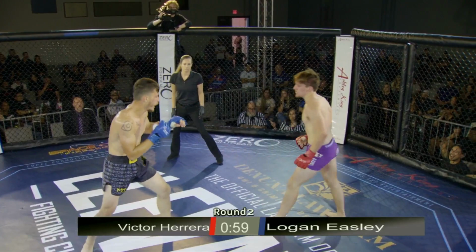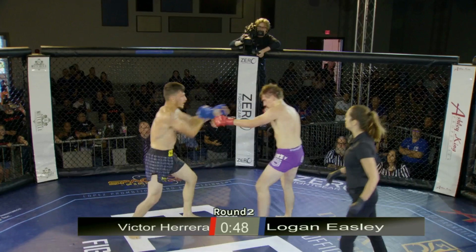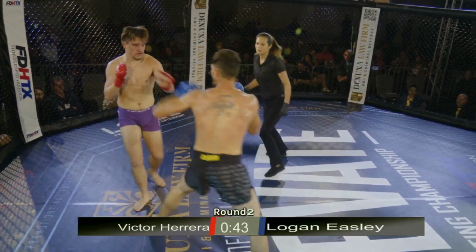1 minute left in this round right now. You start to read the body language of both fighters, Ricky. Oh, my. Easley knocks out the mouthpiece of Herrera. Referee Daniel G is letting the fight go on. She's looking for a possible point that she can break the fight. Let's get that mouthpiece back in if she's noticed.